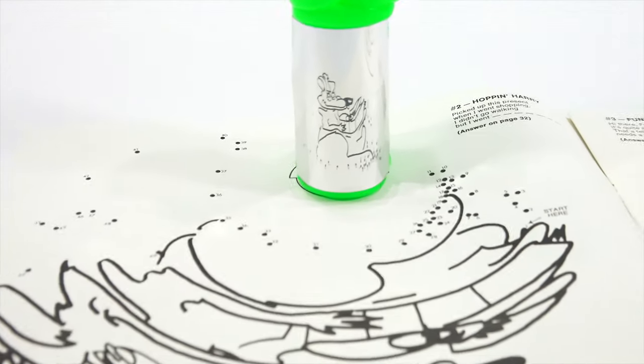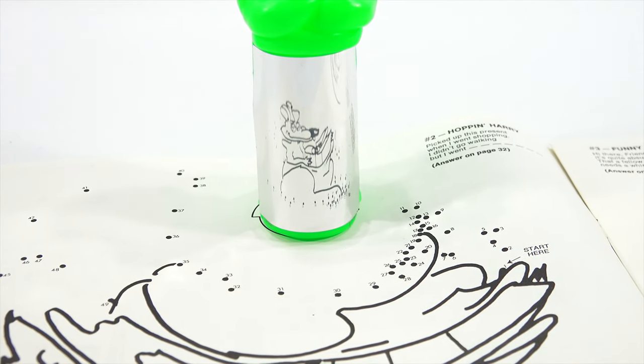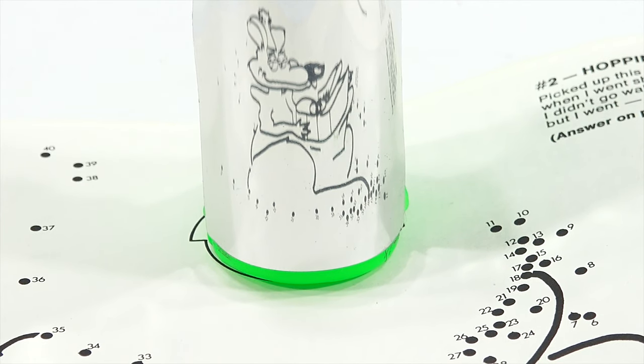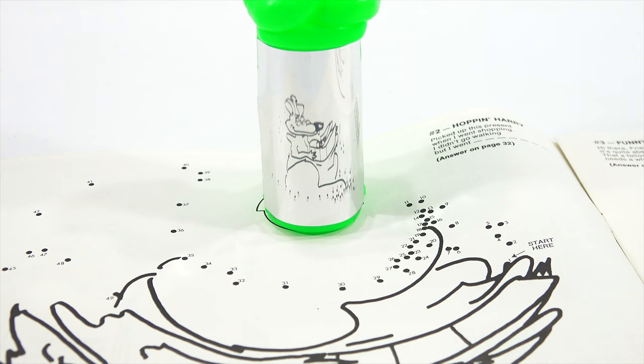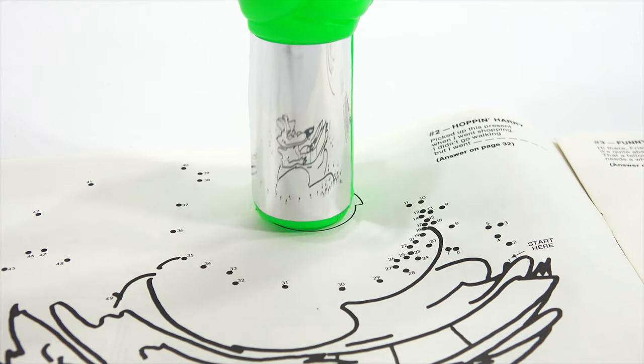Let me see. Let me zoom in. I'll have to do a bunch of editing on this one just to kind of give you an understanding, a close-up. All right, so what you see is a bunny reading. It looks like a book. You don't even need to complete the dot-to-dots to see the picture, but it looks like a bunny. He's got a little crown on his head. Can you see that in the picture?